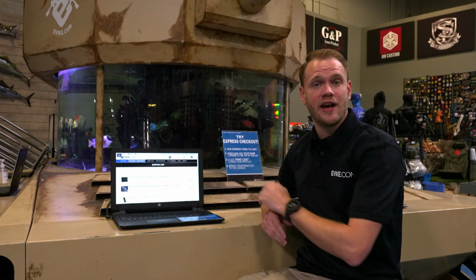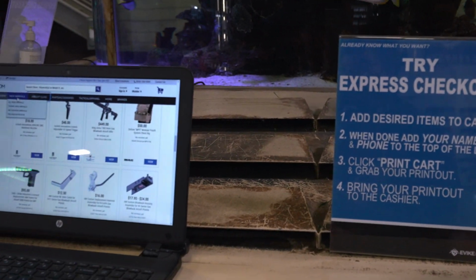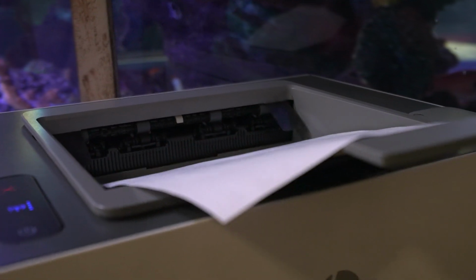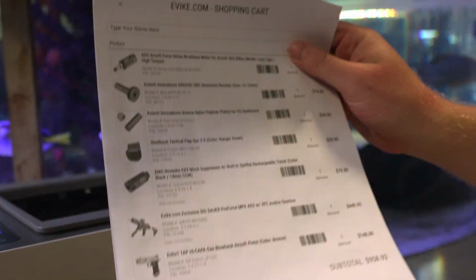Everything that you've seen so far in our tour is available on our website. As a reminder, if you already know what you want, you can browse the express checkout computers surrounding the tank. Again, make sure you don't check out or pay for it online. Print out your shopping cart and take it to the front counter. If any items in your cart need to be pulled from inventory, it will be just a short wait while those items are brought out, ready for you to check out.